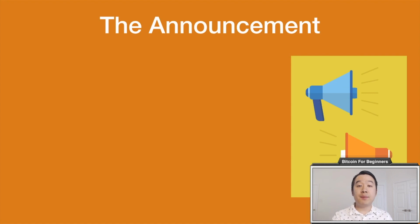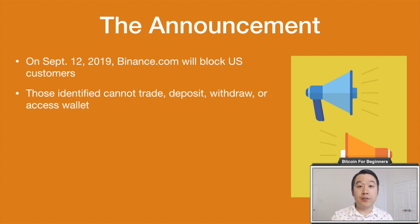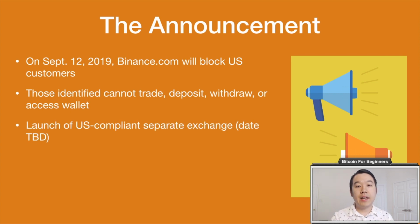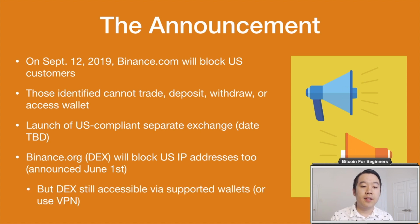So the announcement came a couple weeks ago, and basically on September 12th, 2019, Binance.com will block US traders. So if your account is associated or identified as being from the US, you cannot trade, deposit, withdraw, or access your wallet. And they are going to launch a separate US compliant exchange. The date is still to be determined. Binance.org, which is their decentralized exchange, will also block US IP addresses, and this was announced even earlier at the beginning of June. But the DEX is still available via supported wallets, and also if you use a VPN.